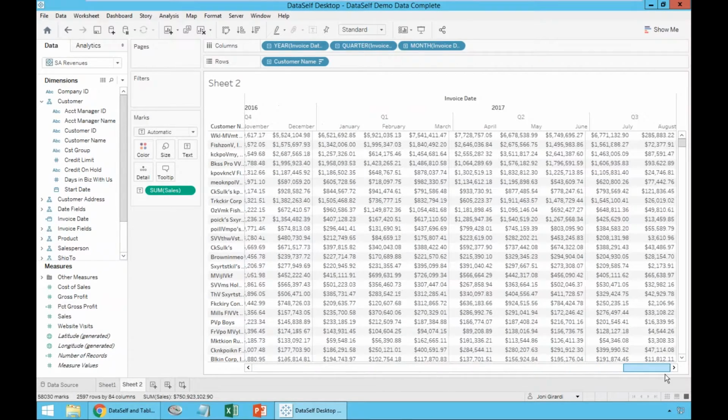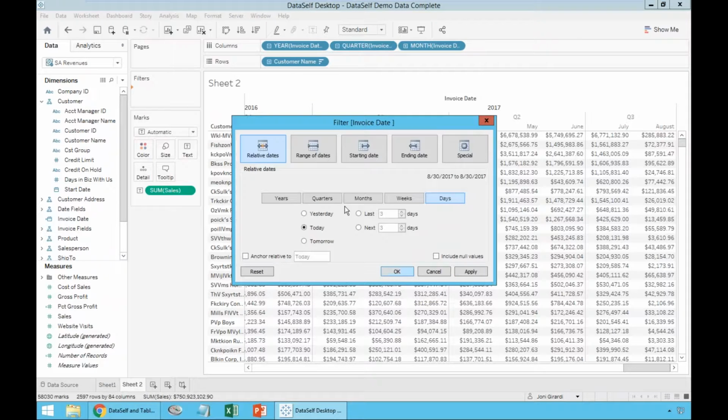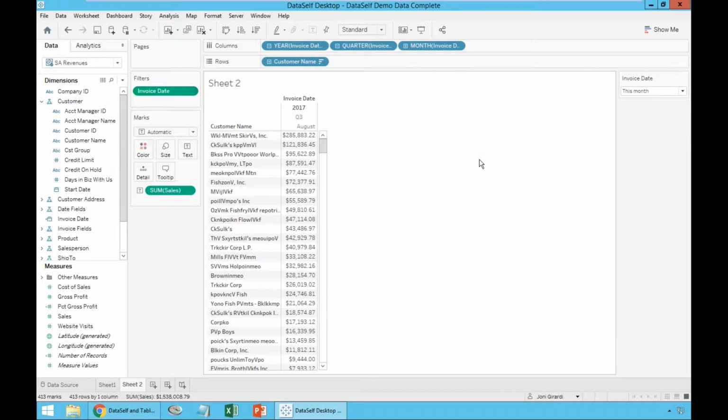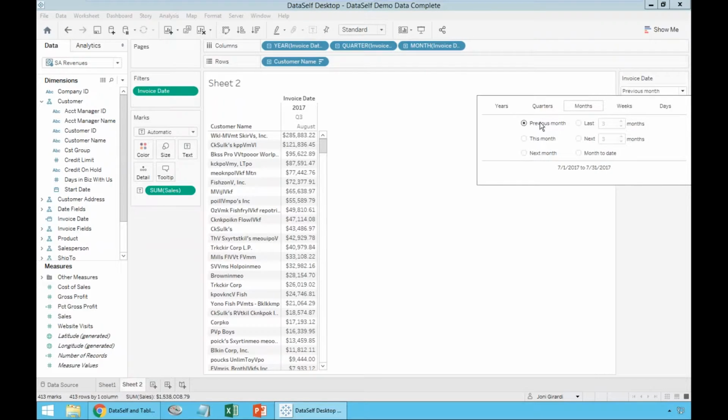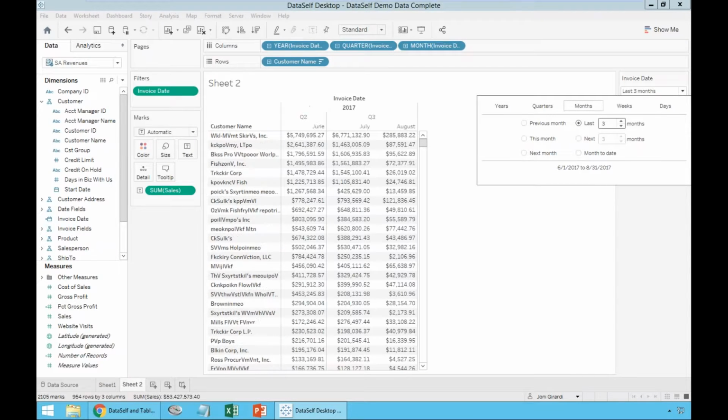Now, I have a lot of data here. I only want to see sales for this month. So let me filter it. I'm going to take invoice date and just drag and drop it into my filter shelf. I can select different time buckets. In this case, I'm going to choose relative date, very popular. I'm going to choose months, click OK, and there it is. Now this report will always show this month, whatever the month is. And if you want to change it later, it's even easier. I come here and say, show me last month. There it is. Maybe I want to see the last 3 months, 2 months.